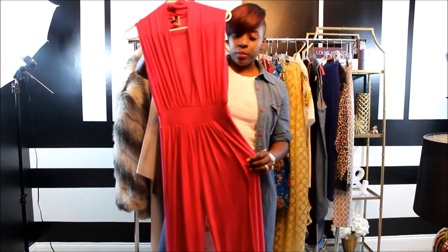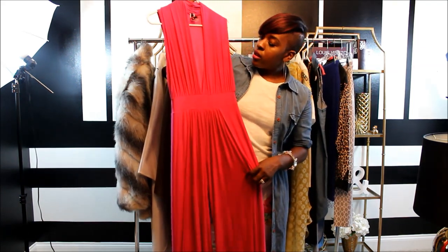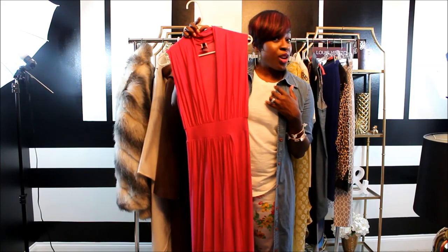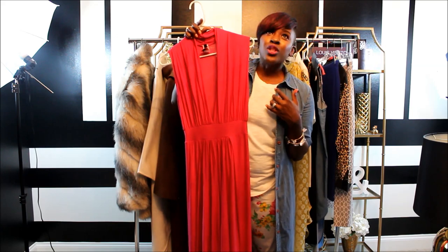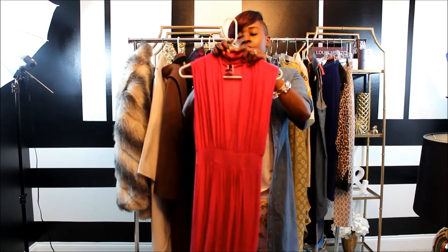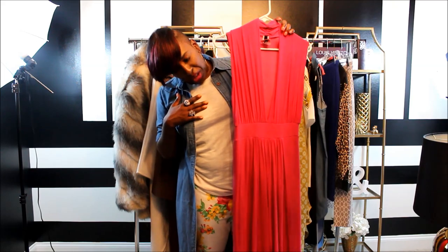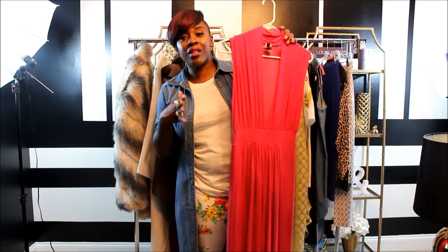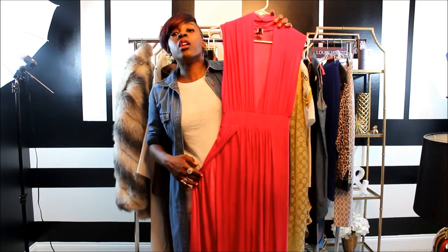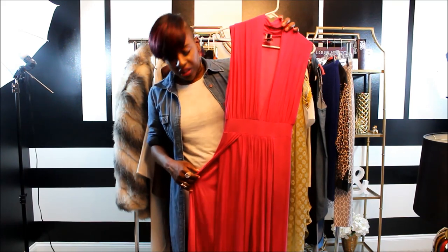I have another jumpsuit that I absolutely adore, and I was actually thinking about wearing this for graduation. If you did not know, I will be graduating next month with my second bachelor's, and I'm so excited because I'm so sick of school. I thought about wearing this for graduation, but the way this body is set up, I am currently thicker than a Snicker. And me in this jumpsuit, I look like the queen of Thotland. So, yeah, not gonna be able to wear this to the graduation.